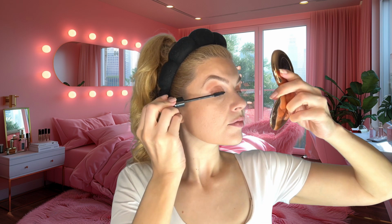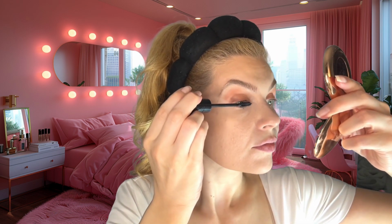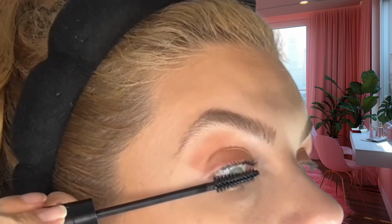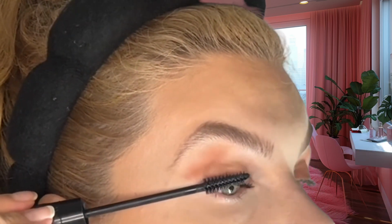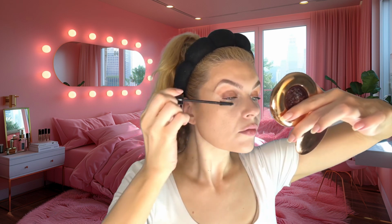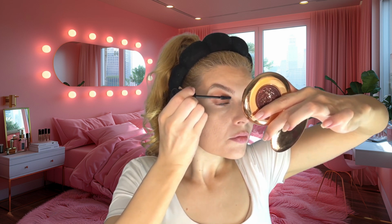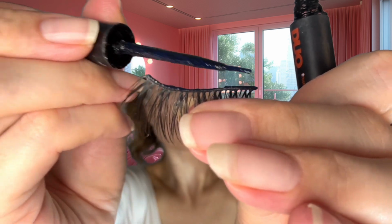Since recording this video, I have swapped this brush for my old brush from Essence, Lash Princess. I find that the curvature in the Lash Princess just gives my lashes the extra boost they need. Also keep in mind that in the beginning of any mascara's life, it's almost too juicy to really do the job. Given some time, I will try this brush again and see how it goes.